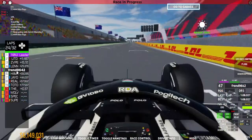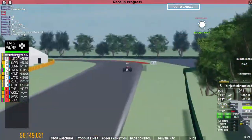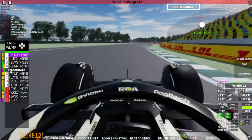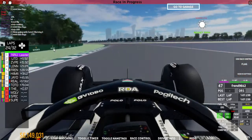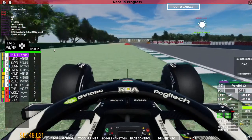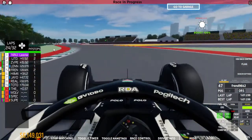Friend's going on a very nice lap. Here he goes up to the line. It's not going to be the fastest lap. He is 10th off, so margin in. That's a warning for Friend there, surely, at turn 1. So that'll be a second warning, I would say. Yeah, second warning for track limits most likely.